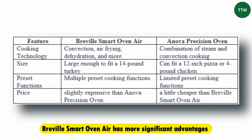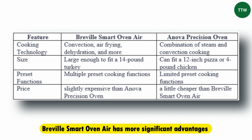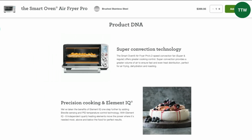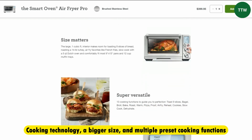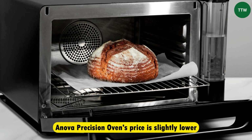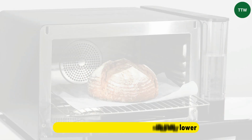Comparison table. Based on the table, the Breville Smart Oven Air has more significant advantages than Anova Precision Oven. The advantages include various cooking technology, a bigger size, and multiple preset cooking functions. Anova Precision Oven's price is slightly lower.